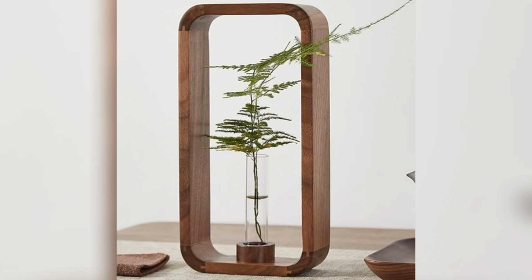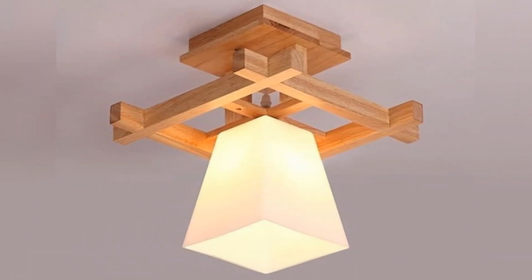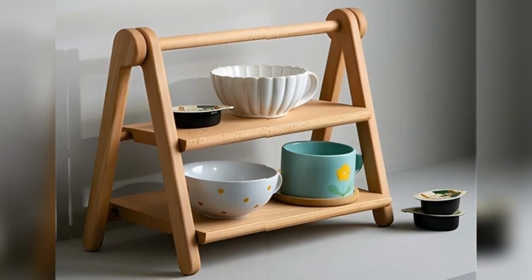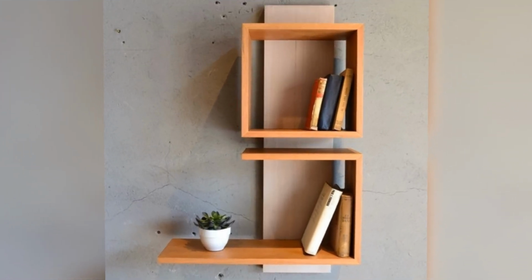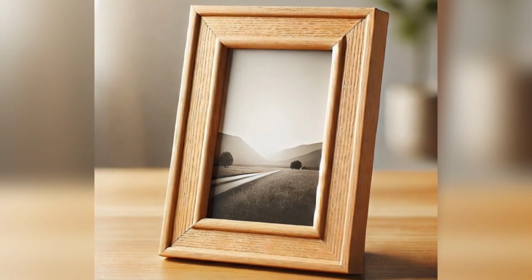Moreover, the concept of modular design is gaining popularity in the realm of mini wooden crafts. Creating small, interchangeable pieces that can be assembled in various configurations allows for versatility in decor. For instance, crafting a set of mini wooden blocks that can be arranged to form different shapes or structures encourages playfulness while offering an artistic touch to a space. This approach aligns with the trend of personalization, as individuals can adjust their decor according to their preferences and moods.